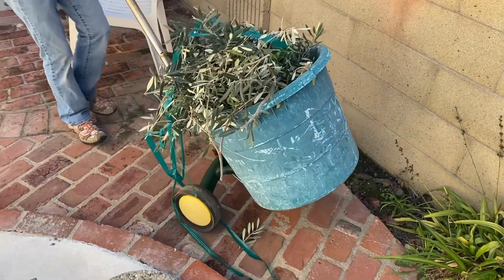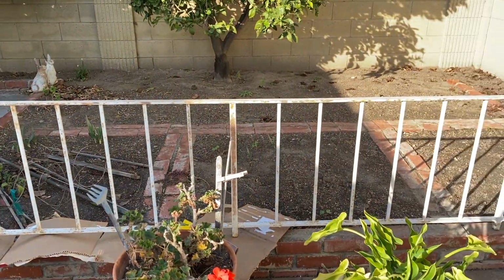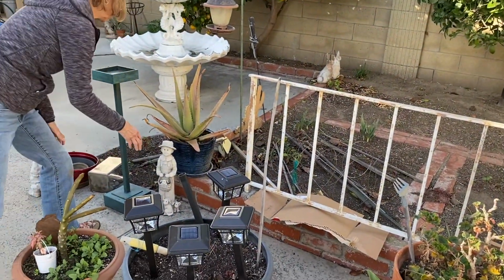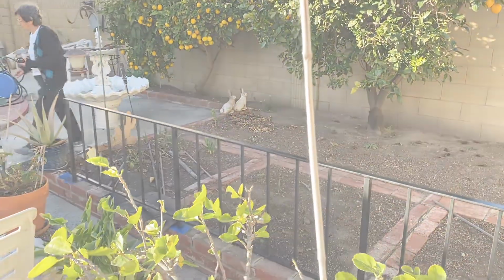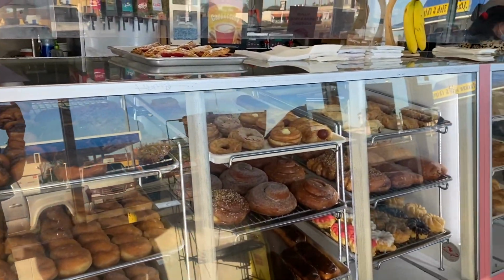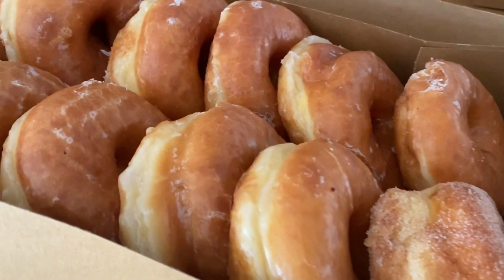While I was painting, I missed out on helping out trim the olive tree, so I decided to tackle this railing. So I got some steel wool, sanded it down, put some cardboard below, and I am going to spray paint it black. And here you can see it. Turned out really nice, and I believe we deserve now some donuts. So we always go to this amazing donut shop on the corner, and so we got some delicious glazed donuts. They have the best donuts ever.